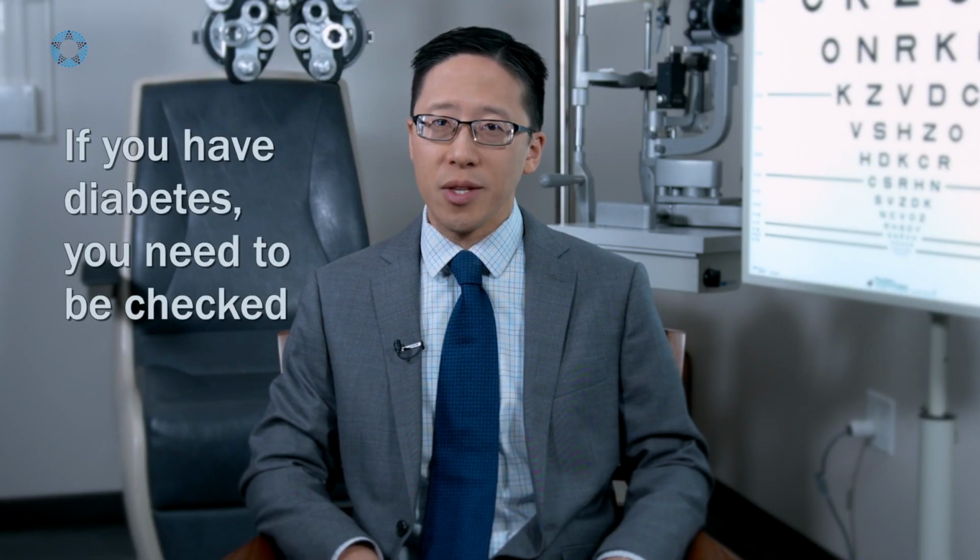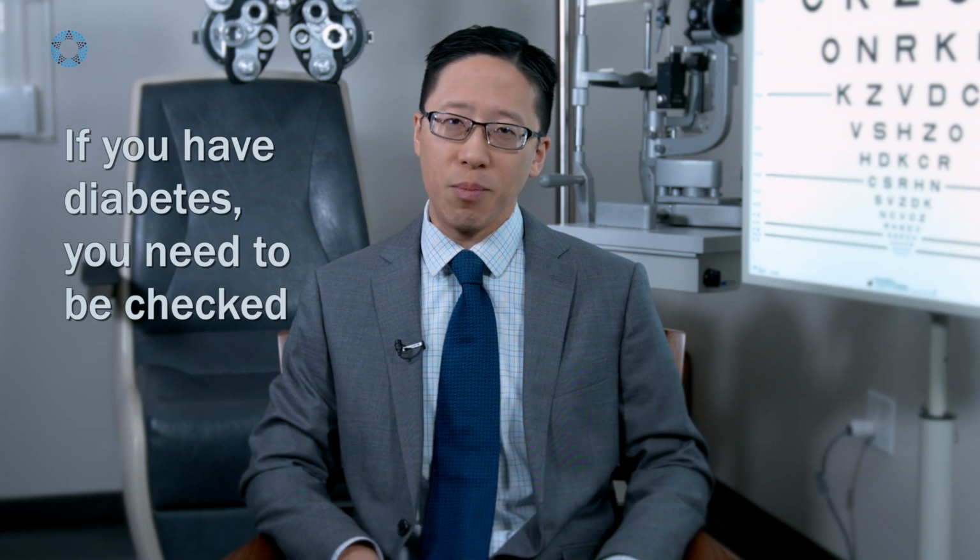If they have diabetes, they need to get checked on a very regular basis, whether it be once a year or every 6 months or every 3 or 4 months, depending on how severe their eye disease is. But just because they haven't lost vision does not mean they don't need to be seen. For those patients, again, who are starting to have problems, a lot of times we can treat them before they get to the point of actually losing vision.